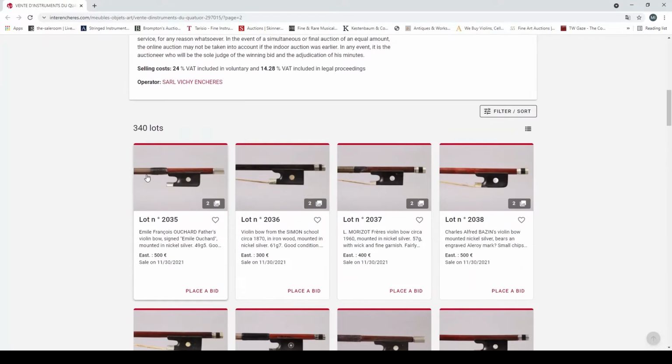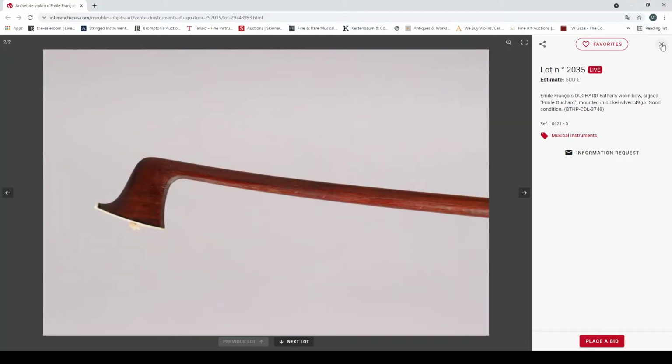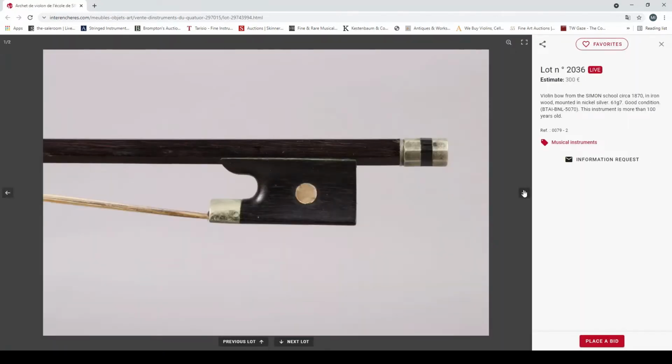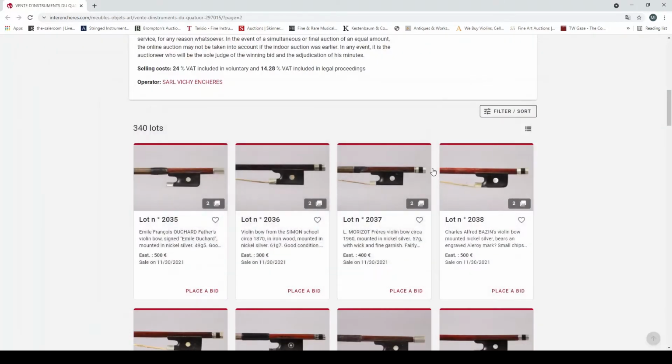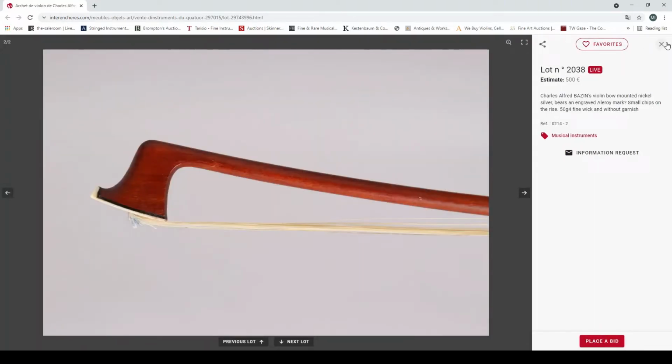On to the next page. Émile Francois Houchard bow. Simon school violin bow there. Morizon violin bow. Charles Alfred Bazin violin bow.